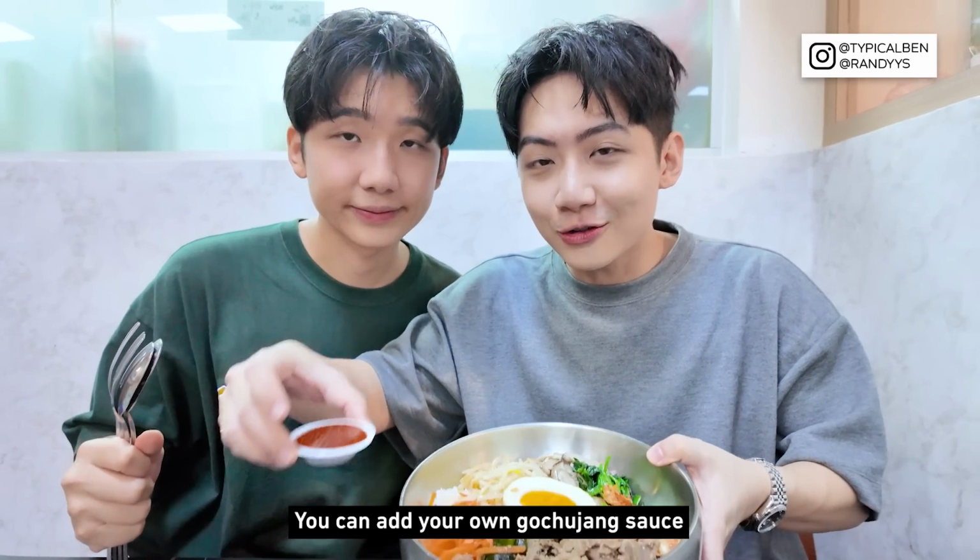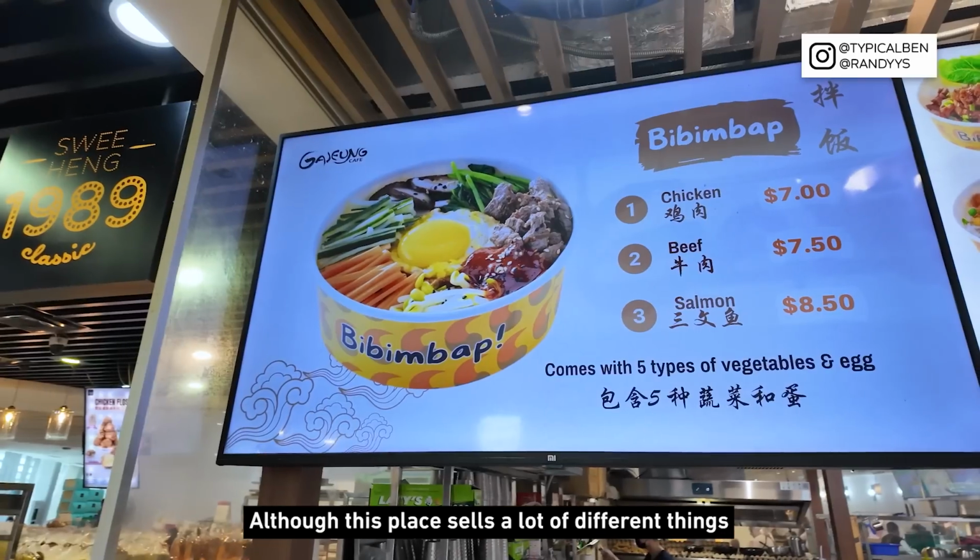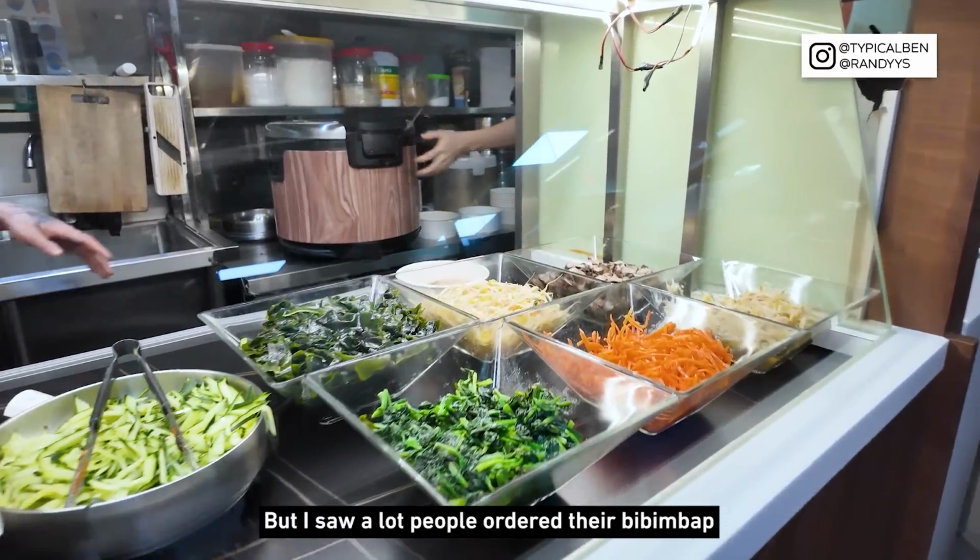And also, you can add your own gochujang sauce. Ooh, then after that, we'll mix everything together. Although this place sells a lot of different things, I saw a lot of people order the bibimbap.